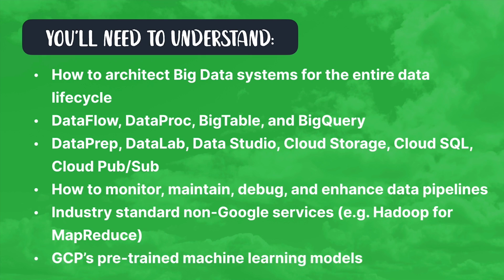Now, the final sentence Google uses to describe this role is, a data engineer should also be able to leverage, deploy, and continuously train pre-existing machine learning models. So, even though there's a special cert just for machine learning, this one definitely includes it too.